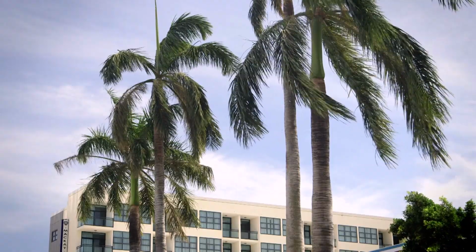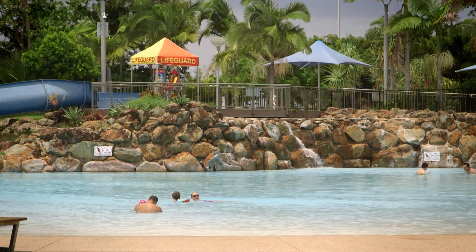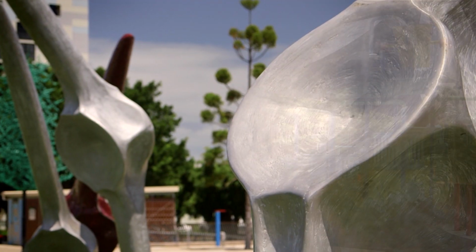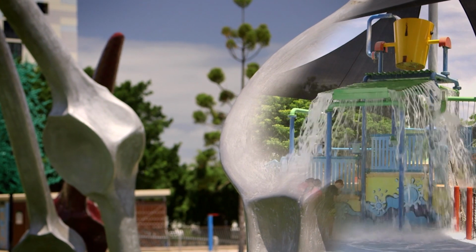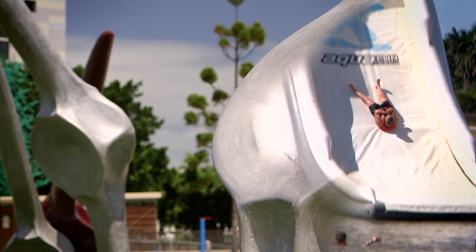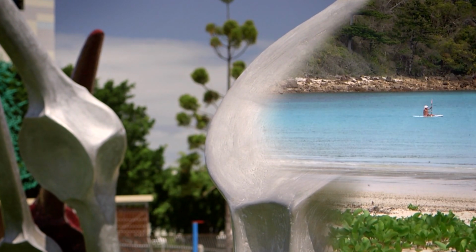Mackay is a true tropical city with warm days and balmy nights. But there are ways to keep cool. Catch the river breezes at Blue Water Quay, make a splash at Blue Water Lagoon, hit the floating slides at Mackay's Aqua Park, or chill out on a tropical island.